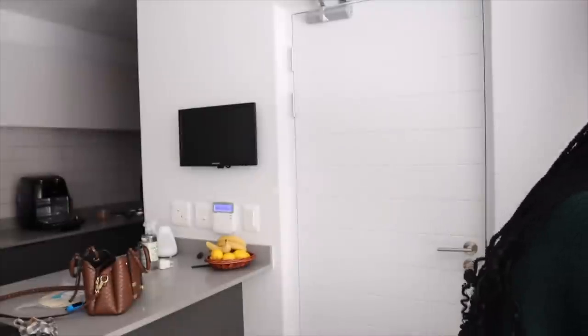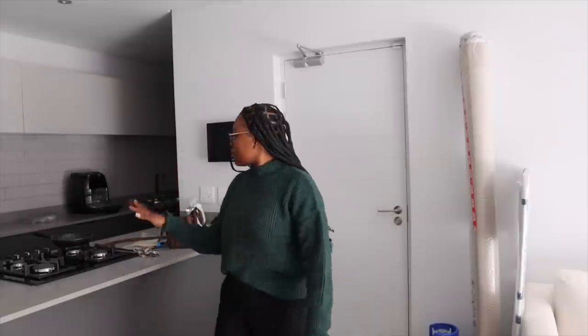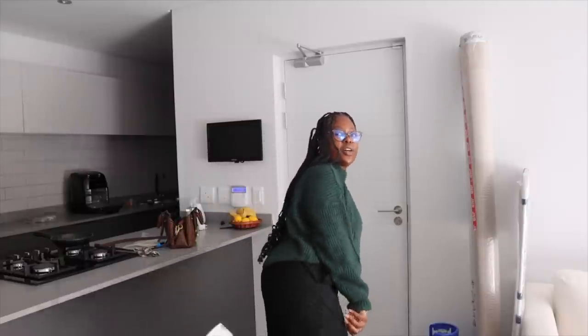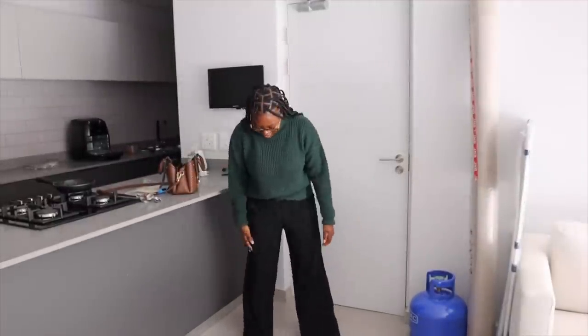So I wore, let me just show you guys, I wore the green jersey with a pair of pants. I just want to show you guys what I wore today. So just wore like green, white, don't mind my counter. I was making food last night and I didn't really clean up after myself. So yeah, this is what I wore. These flare pants. Maybe if we do it that way, we'll be able to see. So this is today's outfit.